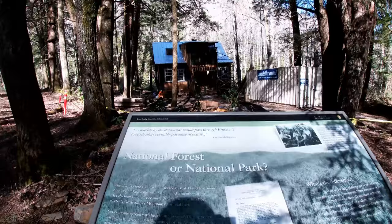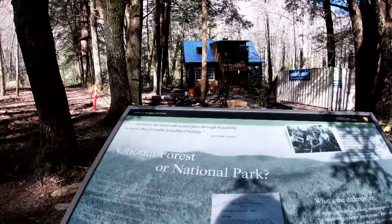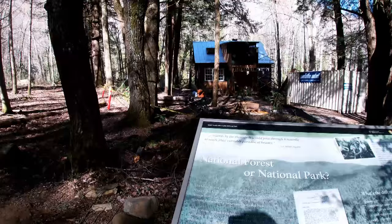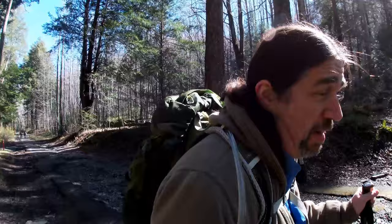Successful Knoxville businessman, member of the Appalachian Club. He was the first appointed commissioner of the state of Tennessee Great Smoky Mountains National Park Commission, who helped purchase land for the proposed park. It also says on that sign he was not very popular with the people who lived around here because they were taking their land.